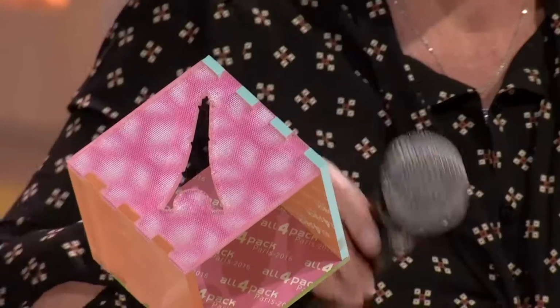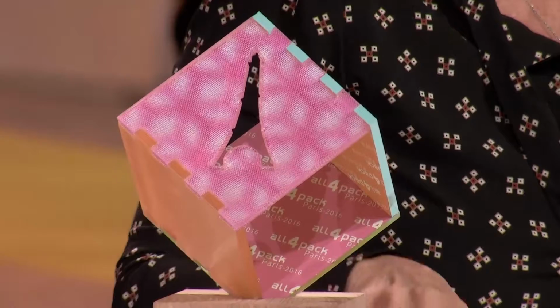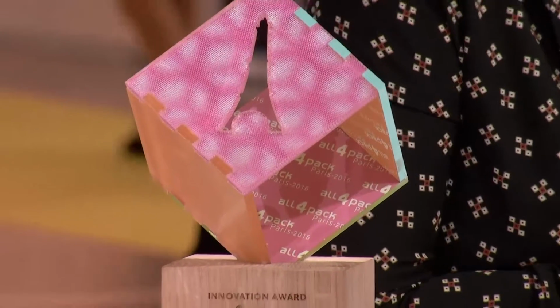Everything you dispose of in the yellow bins in France will be recycled, but you can't recycle all types of plastic. In future, you'll be able to dispose of the entire tray and the film in the recycle bin. Okay, it's a wonderful show and a wonderful award.